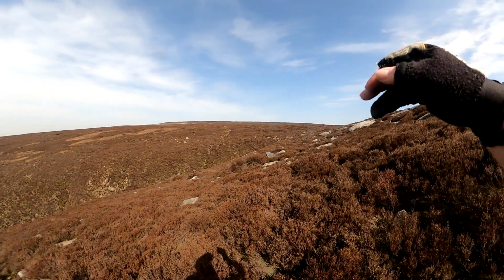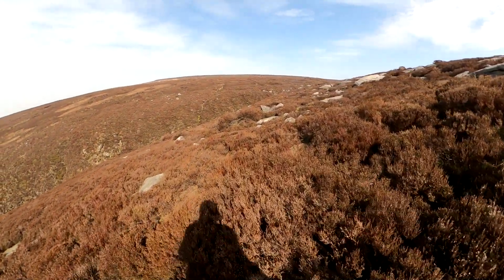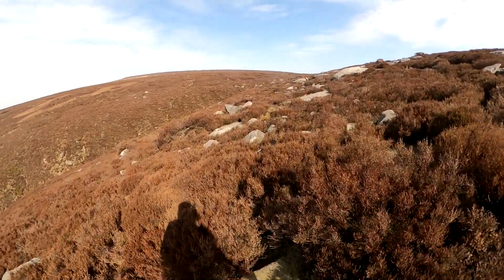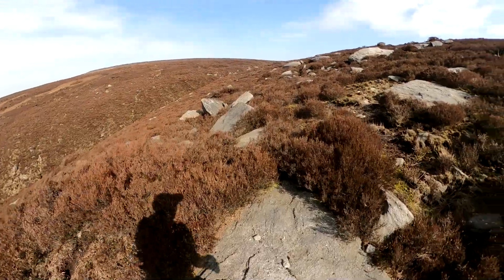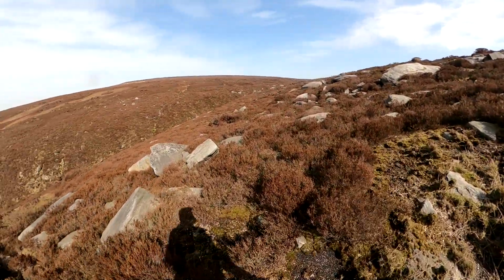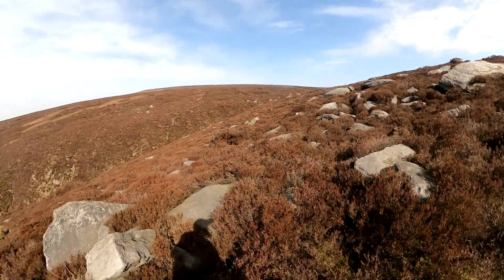down to find somewhere to drop off, but you certainly have to watch your footing when you're on a down slope, because you don't know what's under your feet, or if the ground falls away rapidly at that point, or you stand at the side of a boulder, or it can get interesting if you're not watching what you're doing. It can still catch you out if you are watching what you're doing.